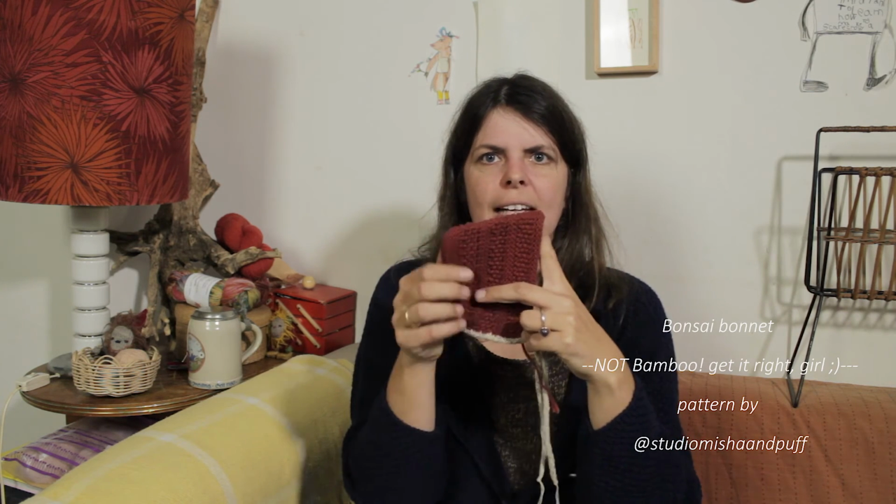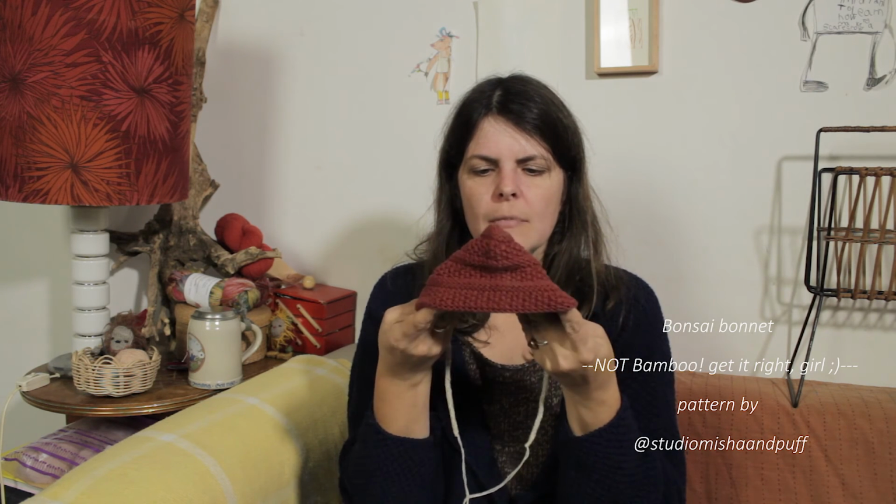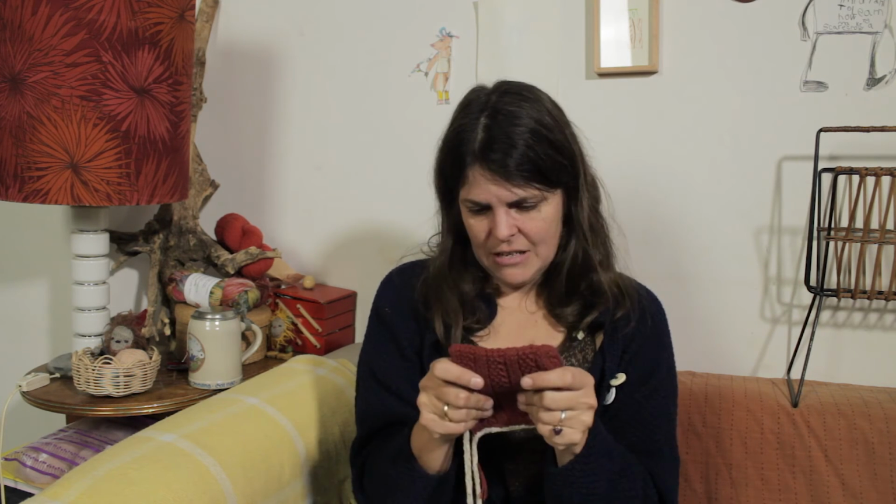This is a pattern by Misha and Puff Studio. I'll put the information down here. I absolutely love it. I think it's called the Bamboo Bonnet. Absolutely love knitting. This was basically my summer holiday knit. I did knit quite a bit of the Come On Home shawl, and I will show you a little clip of that on holiday knitting, but this was also holiday knitting this summer. Not much, because I was driving quite a bit. Tiny hat.